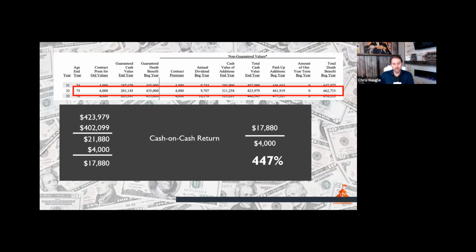But that year, how much did I deposit? Well, I'm still depositing that $4,000. A lot of people ask, why would you do that? Well, why wouldn't you? And I'll show you. Because that $4,000 that I just put in made me $17,000. So how many times would you be able to find $4,000 if when you deposit that $4,000, it turns into 17,880?